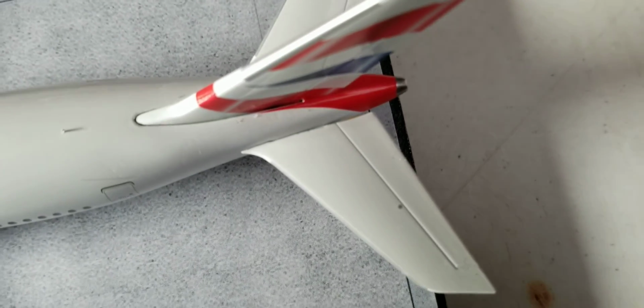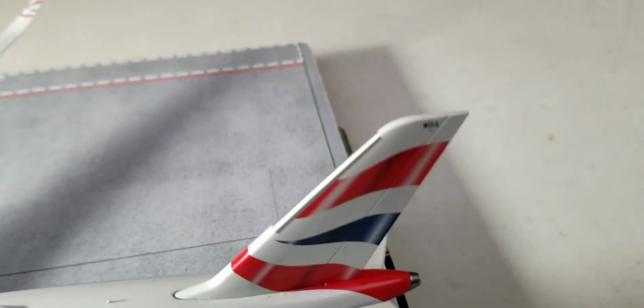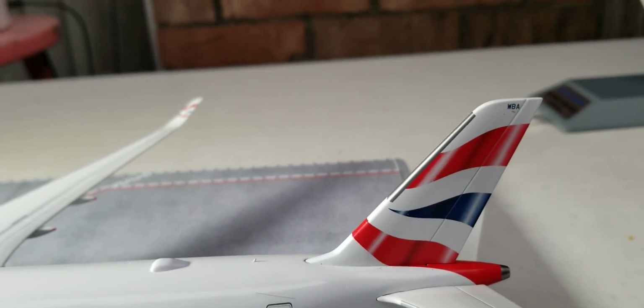And then there's the horizontal stabilizer with the little dot on there, as well as over here. The sole purpose of the dots on these horizontal stabilizers is to light up this tail here when it flies during nighttime. Now let's check out the wings.